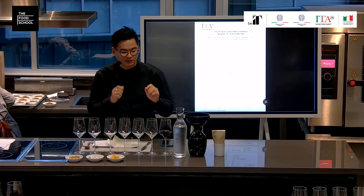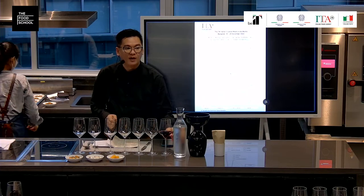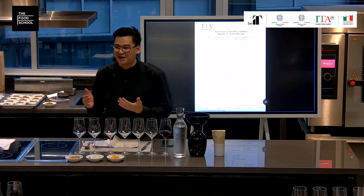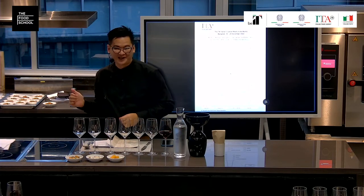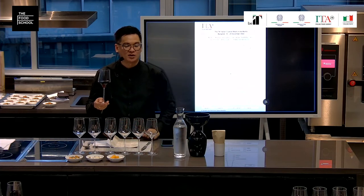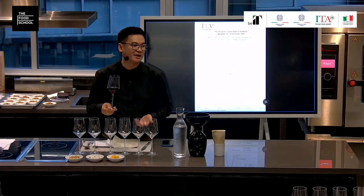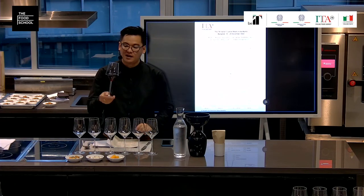Okay, so we will taste the wine first while we are waiting for the food. Don't drink everything at the same time because we have to leave some of the wine for taste with the food. Okay, so start with observation. So what is the color of this? Of course, ruby red. Okay, this is a ruby red.